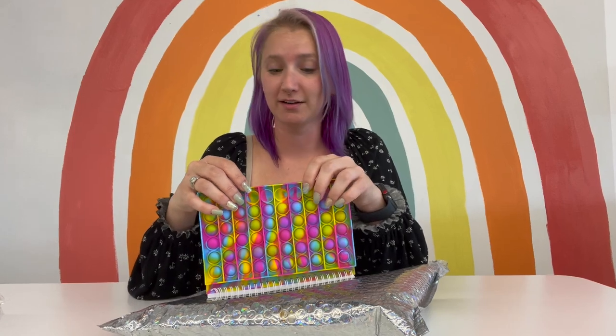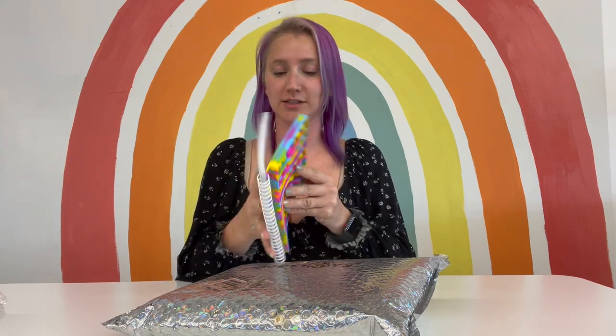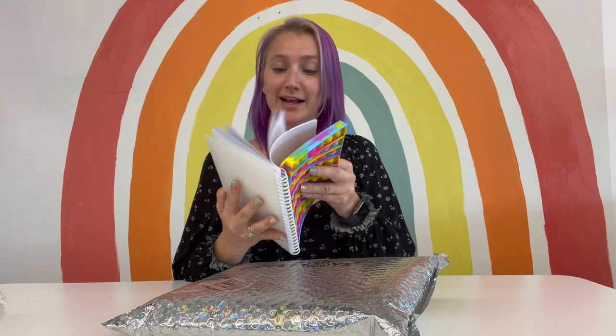That's the quiet side. And a loud side. I love the color of this with all of the rainbow, obviously. I like rainbow. I would be interested to know if all of them were this or if there were a couple different ones, but this is really cool. And I definitely need a notebook to write down ideas for TikToks, for videos, things like that. So this is gonna live on my desk. And I'm gonna say we're starting off really, really good.